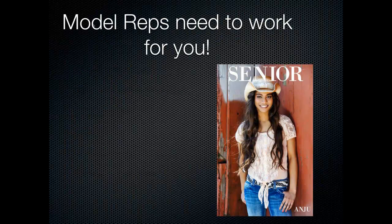And model reps need to work for you. You know, it is fun. You do want to provide an experience for your kids, but you need to make them work to earn their money. At the same time, for us, if they don't work, then they're going to have to pay for their pictures. As simple as that. A lot of our senior model reps do get a lot of credit with us, but again, then they also are clients and they pay for more. So it's exactly what you want them to do. You want them to be a client.